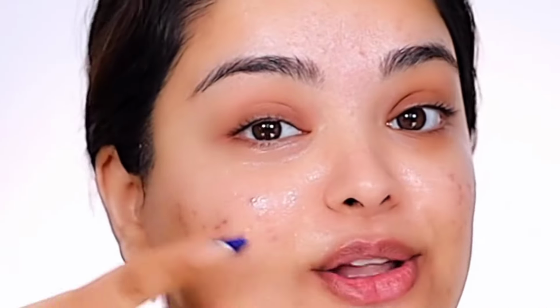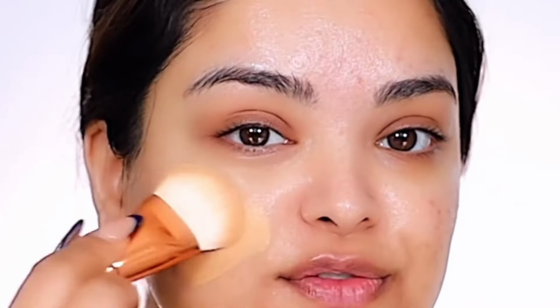For primer, I'm using e.l.f. Power Grip. This primer helps your makeup to last longer. I'm using my favorite Charlotte Tilbury Airbrush Flawless Foundation.